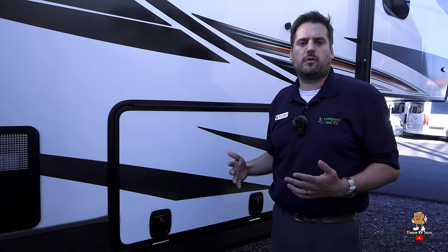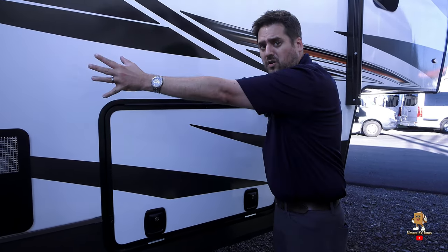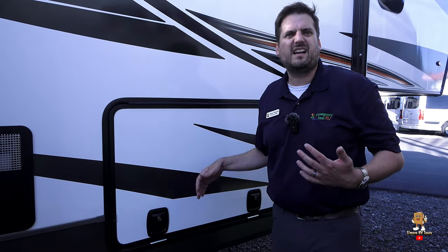The big idea behind Asdale is it's hydrophobic. It just won't absorb water. So by it not absorbing water, it does give an opportunity for that water to seep in and cause delamination in the coach, because again, we got these nice big walls here. The last thing you want is these ripples causing some damage on your coach and making it look old.